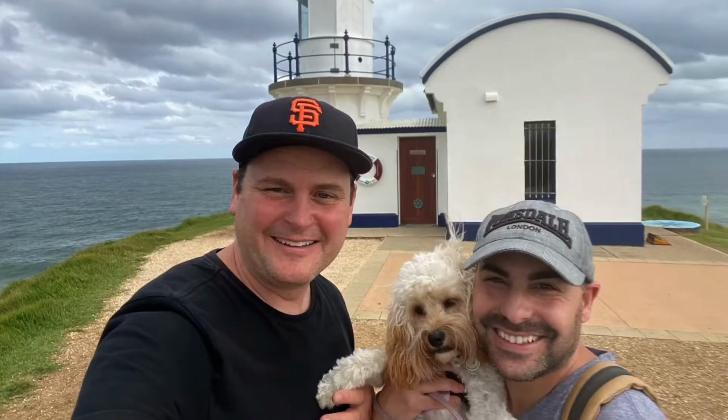Arrived at Tacking Point Lighthouse, and it is a very cute little lighthouse. This lighthouse isn't your normal big tall thing. It's just a small building with a little tiny baby lighthouse, but it's worthwhile coming to look at it, and the views are amazing. So check this out.